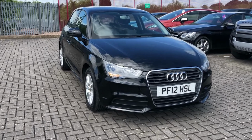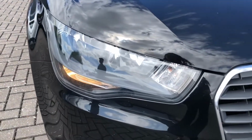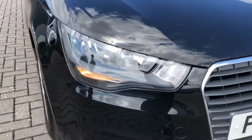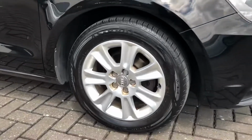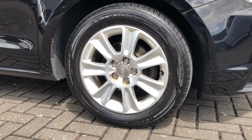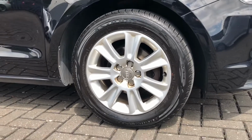This car is super spacious and is an amazing vehicle, and that can be seen from the daytime running lights on your headlights. It also comes with 15-inch alloy wheels in this silver finish, which complements your black exterior colouring perfectly to create such an eye-catching looking car.